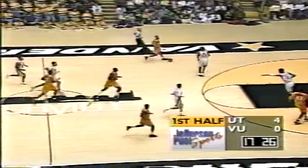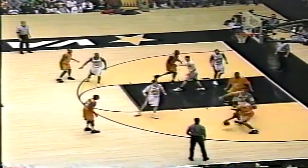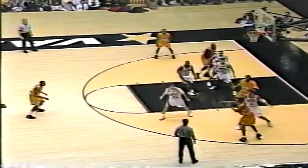Rebound Tennessee. Lee on the outlet pass. It comes to Wharton. Wharton past the timeline down the left side. Thinks about a shot. Settling to a low post, Hathaway. Wharton works the ball inside to Hathaway. Cross-court pass, Lee. Head fake into the lane. Back on top it comes to Jackson. Jackson to Lee. Wants to shoot. Will he? No. Back it goes to Jackson.